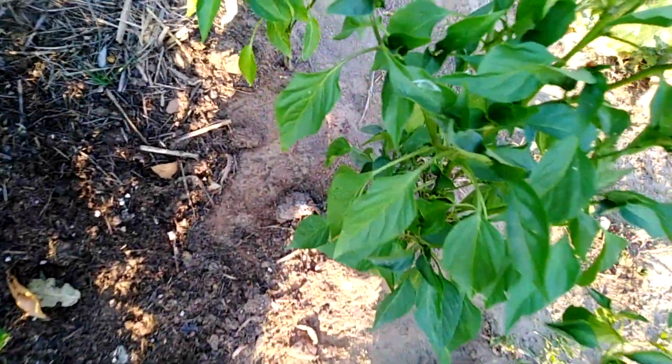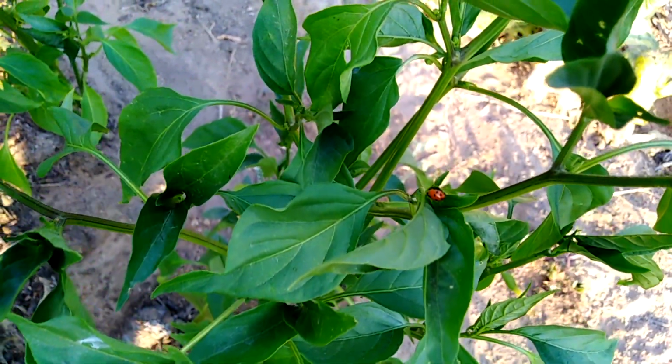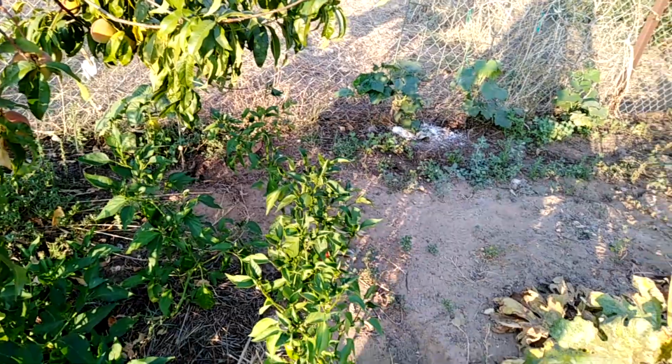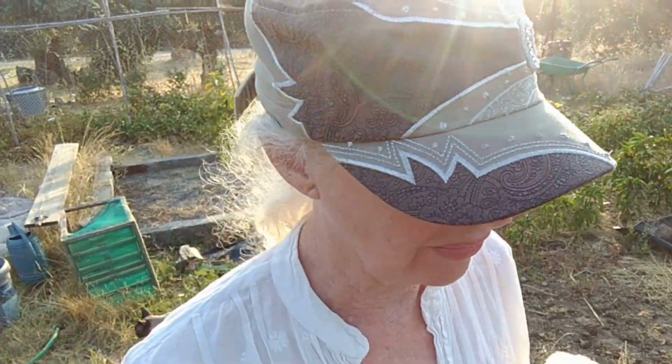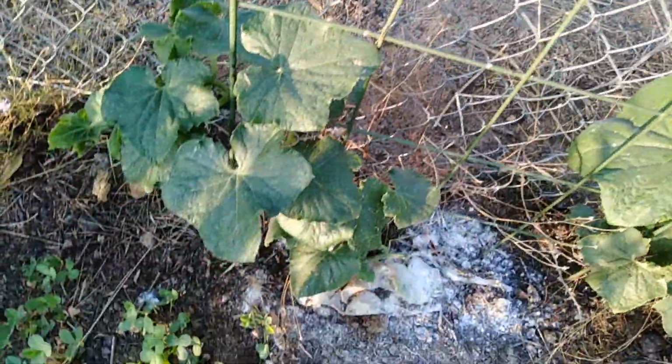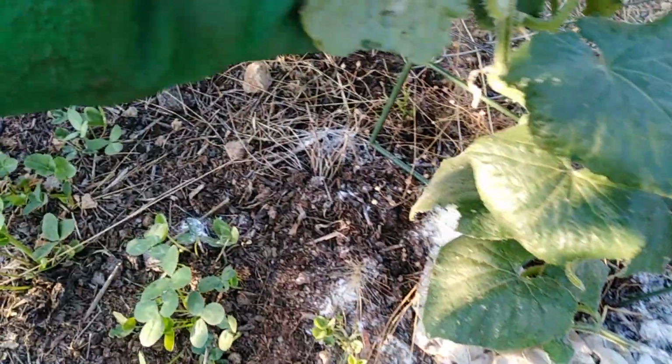Look, look. I don't know if you can see, but there's a little ladybird there. This is excellent news because I've had quite an aphid infestation in the garden. But you know, one ladybird ain't gonna cut it. It's all very well, but you know, millions of aphids and only one ladybird turns up. It's no use whatsoever.